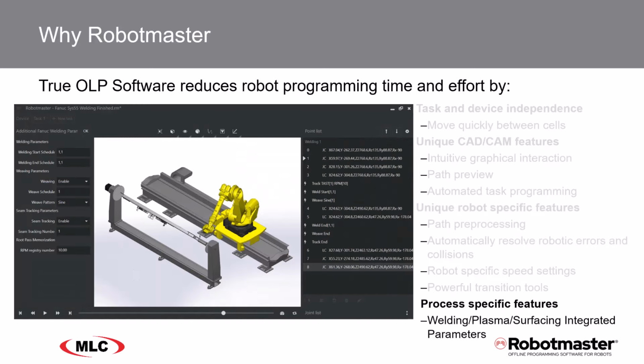Another key for a true offline programming software like Robotmaster is that it has the ability for specific process parameters for your applications, such as welding, plasma, surfacing, and has integrated parameters for this. Taking a look at welding, for example, being able to input weld schedules, weaving parameters, seam tracking, and other commands determine if the software is a fit for you and your application.